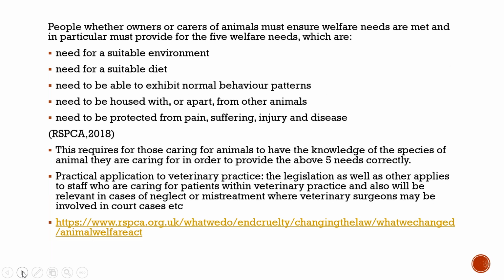So when we're talking about people who are responsible for the care of animals, whether that be owners or carers, they must ensure that welfare needs are met, and in particular must provide for the 5 animal welfare needs. We did used to call these 5 freedoms. They're no longer called the 5 freedoms as of the 2006 Act coming into force. So please also ensure that you're using up-to-date literature if you are looking further into this. And again, the reason for providing a link for you is that it is up to date.